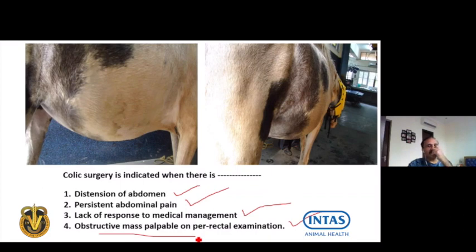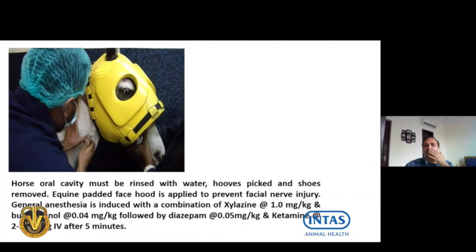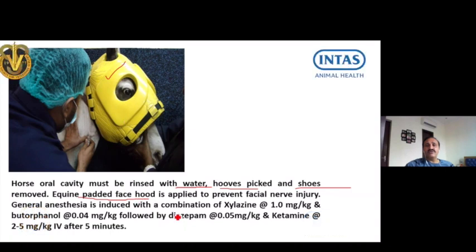Whenever we perform the surgery, the oral cavity has to be rinsed with water so that there is no grass inside. If we do endotracheal intubation, that grass or other material should not go into the air passage, so it should be rinsed properly. Hooves should be cleaned, and if shoes are on the hooves, they should be removed. And an equine padded hood, this yellow-colored hood, should be applied to prevent facial injury, because whenever we give anesthesia the animal is likely to fall down, and to avoid any facial injury to the head, we apply this hood as well.